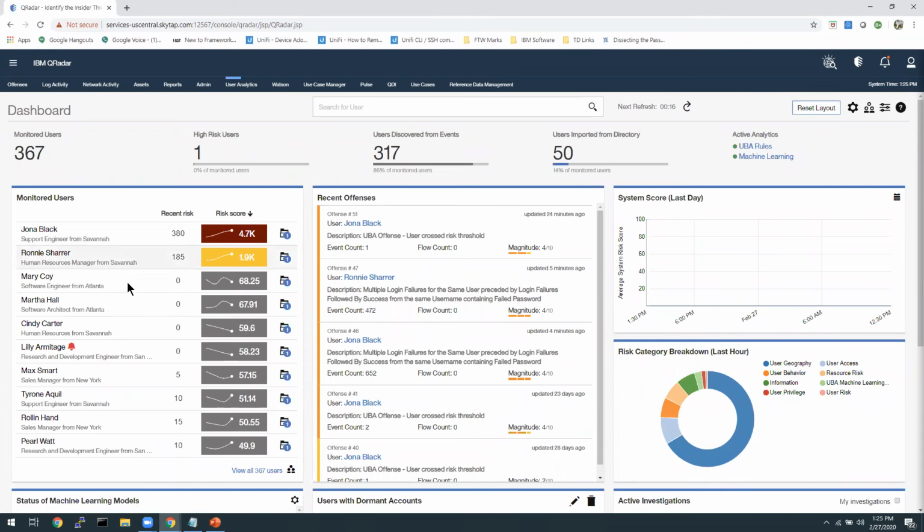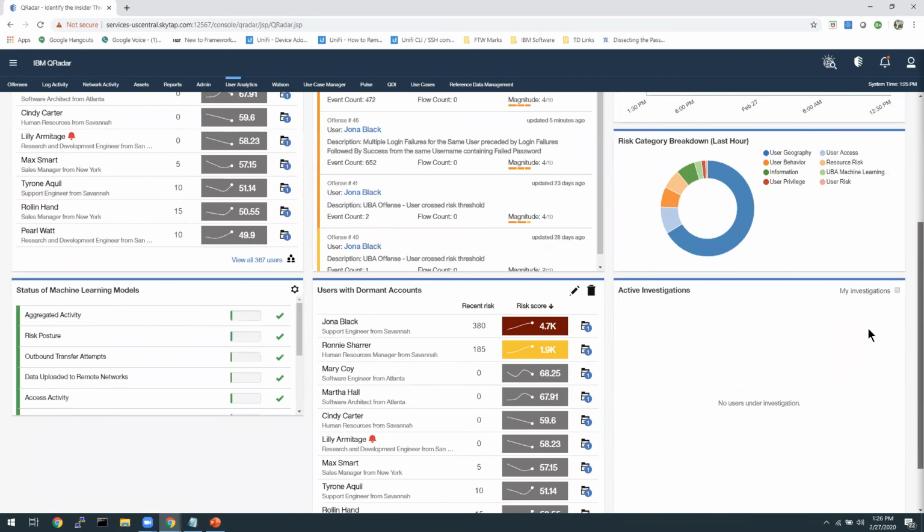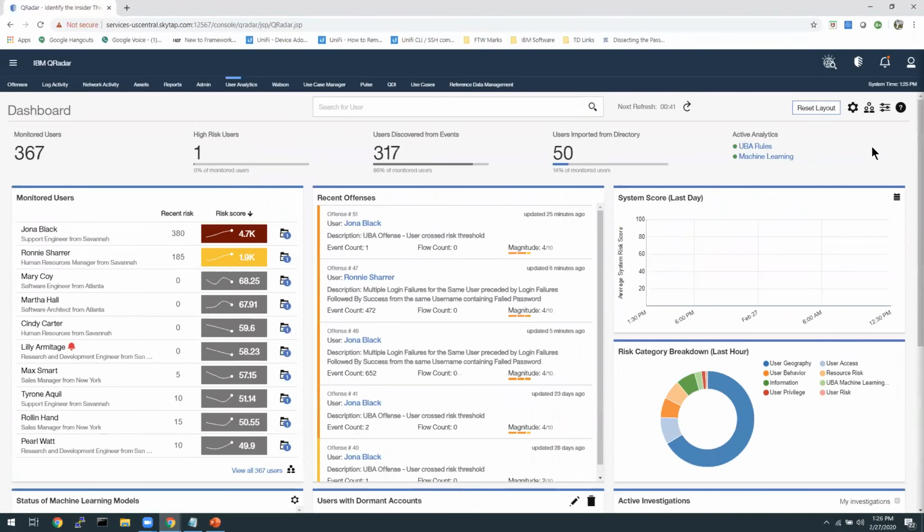But of the monitored users that I'm looking at, the 367 users, I can tell Jonah Black is going to have some issue. That's a support engineer from Savannah in this case. I can also see some recent offenses that were attributed to them and some different scores and things like that. But here I want to say, oh, Jonah Black is also a user with a dormant account. So right there, SOC analyst, the bells should be ringing, right? This is something bad going on over here. This is a dormant account.